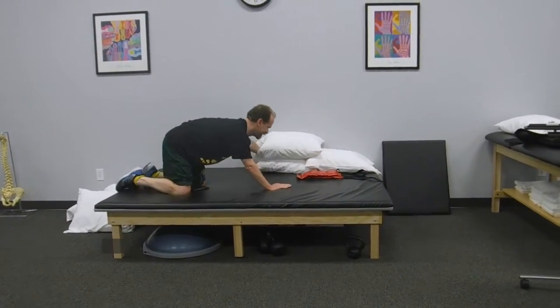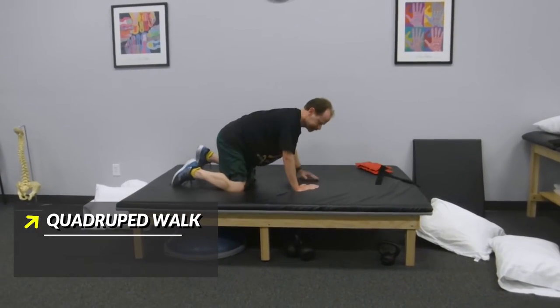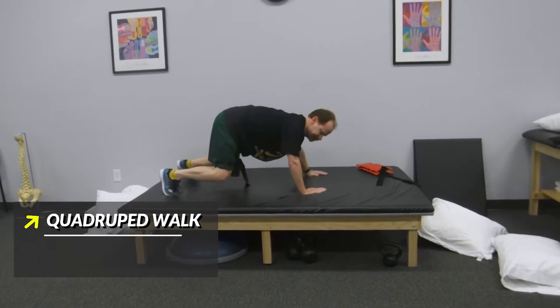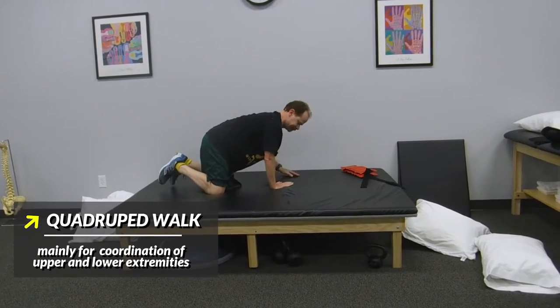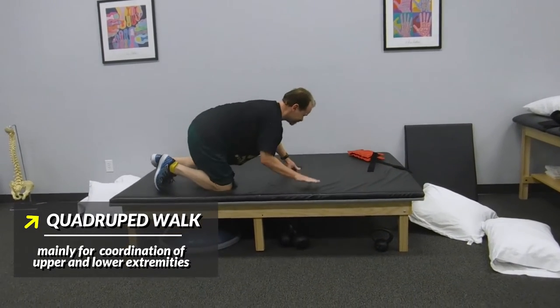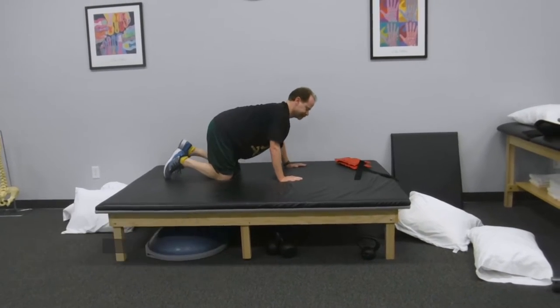And now he's going to do quadruped walks. So it's just side to side, two steps each way, in the quadruped position with the TheraBand around his legs. So still getting some glute strengthening in there, but it's mainly for coordination of his upper and lower extremities and core control.